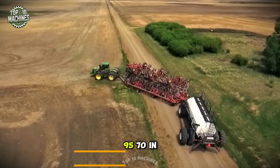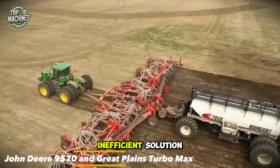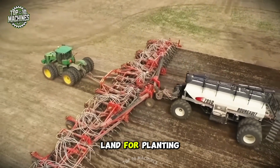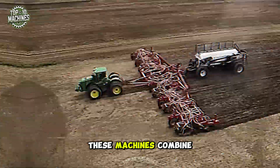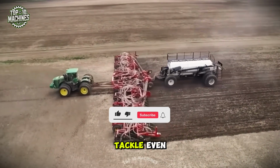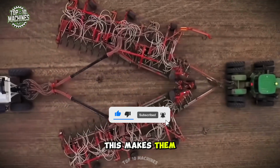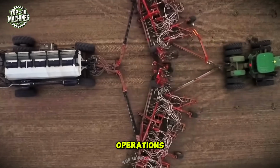The John Deere 9570 and Great Plains Turbo Max provide farmers with a powerful and efficient solution for preparing their land for planting. These machines combine advanced technologies and rugged construction, allowing them to tackle even the toughest agricultural tasks with ease. This makes them essential tools for modern farming operations.